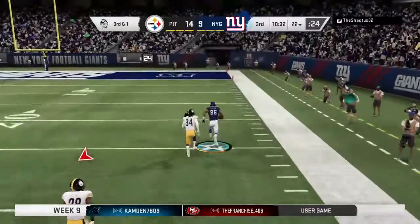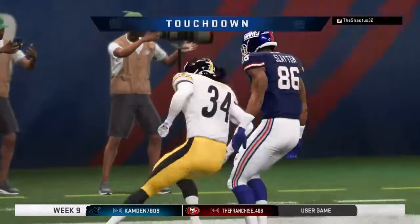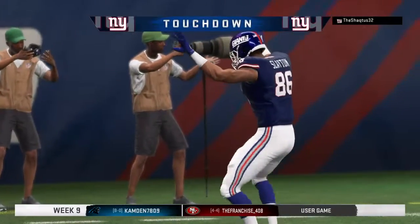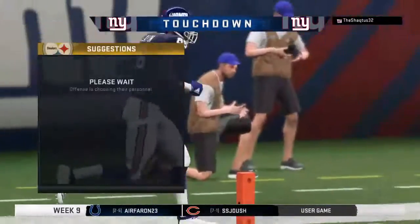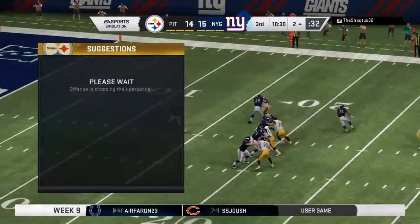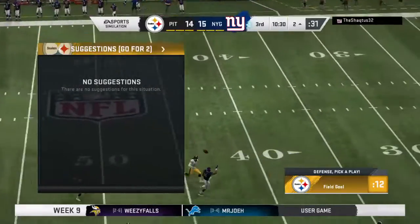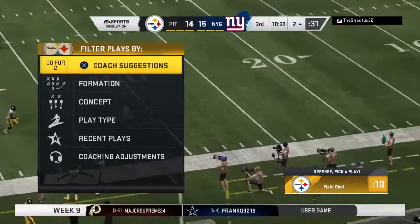Jones from the gun on 3rd down. Well, this is taken in. It's complete. And he will take it on in for a Giant touchdown. Darius Slayton, 78 yards. And the Giants have taken the lead. A nice throw there by the second-year quarterback.